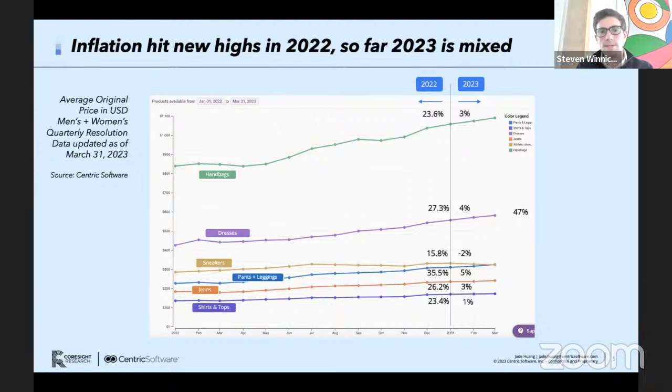In the most recent CPI, we saw inflation up about 5%, which is actually a positive decline from the highs we saw in 2022, but still above long-term historical average. So despite this positive downtrend we're seeing in 2023 so far, as you can see on the chart here, inflation is very much impacting the price of goods and is very much top of mind for the average shopper.